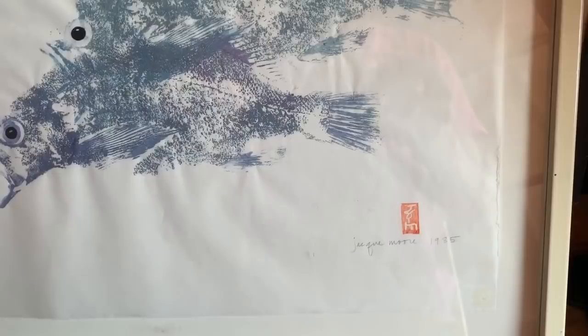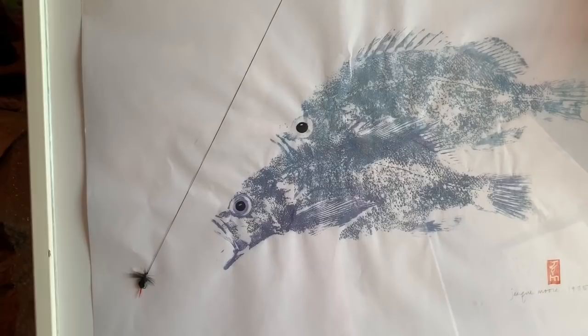Jackie Moore, 1985. Maybe not. Maybe I'm tripping. Kind of cool. No COA or nothing. This looks inexpensive. Thompson, just your standard little art print. And yeah, that's it for the art.